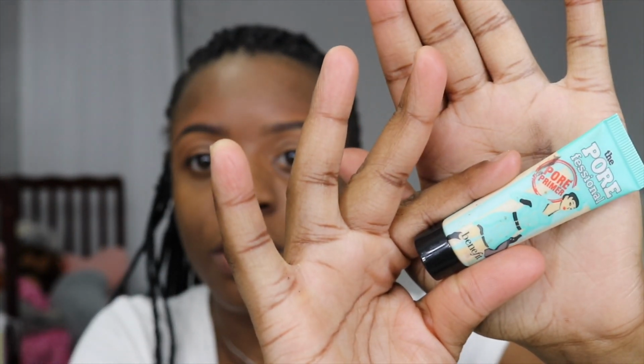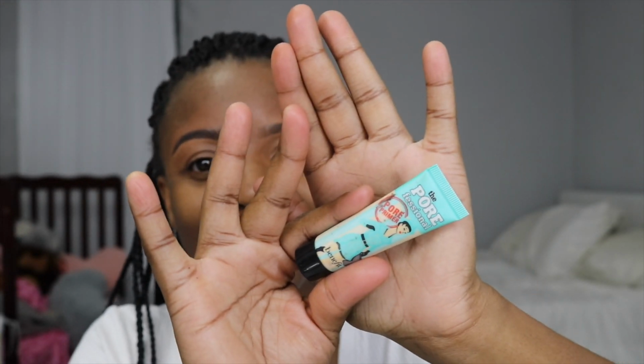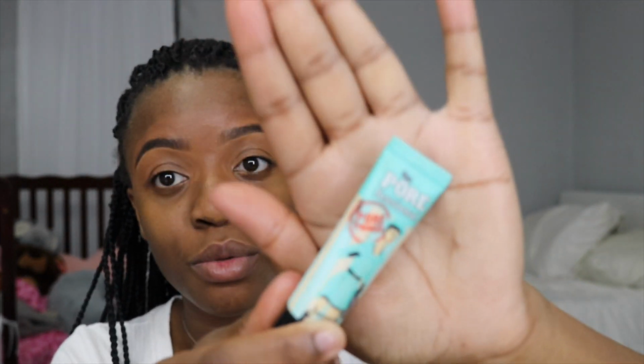So yeah, I forgot to put primer on, but this is the one that I use. Okay, it focused, good. But I use the Professional. It's a brilliant name too.